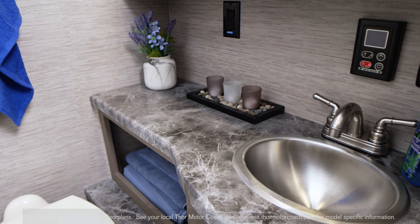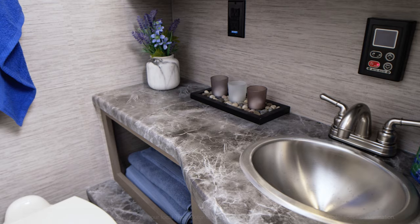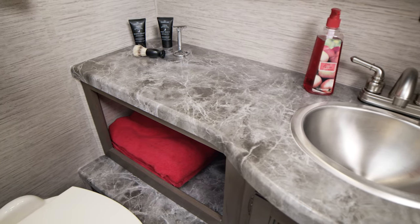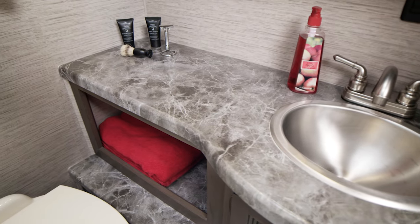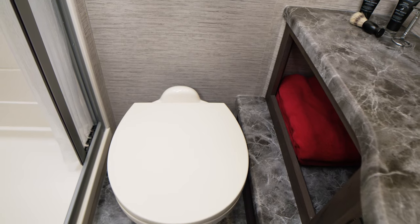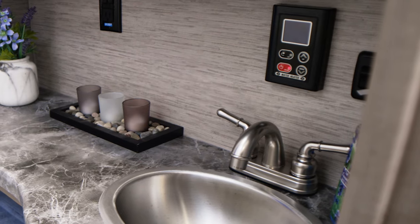You'll be impressed with the bathroom setup in this toy hauler RV. First thing you'll be happy to have is the room in here. Notice the large counter surrounding your stainless steel sink. There are also places for clean towels down here, and you can hang one on the hook right by the shower with skylight. The bathroom is also equipped with a porcelain toilet, and thanks to the tankless hot water, nobody has to take a cold shower.